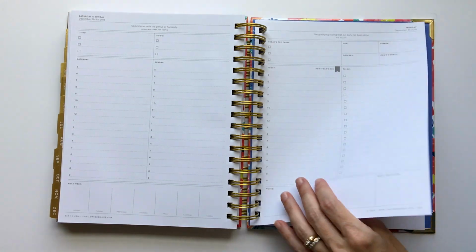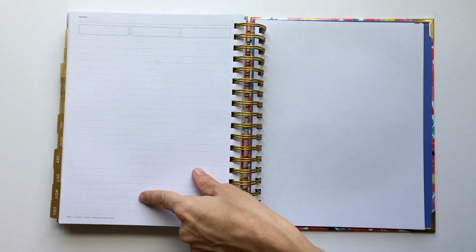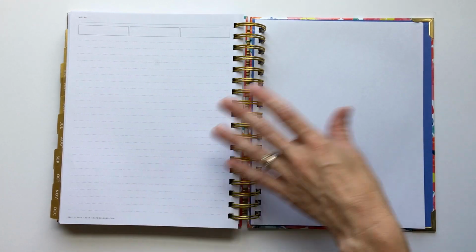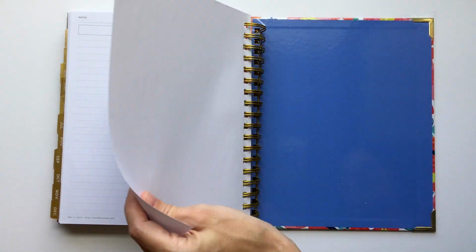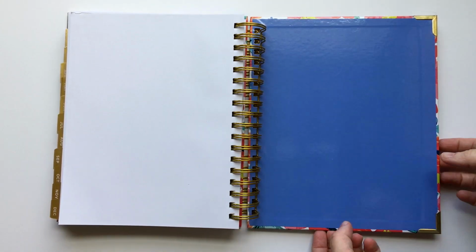You do not get any extra days. Looking ahead, it ends December 31st, and you do have one note page right here at the end. You have one blank page just as like an end cover sheet. And that's it. No pocket in the back. There's a pocket in the front.